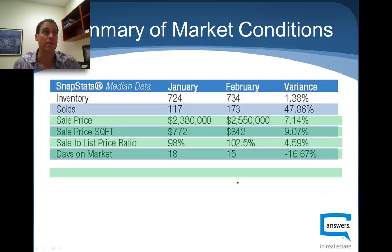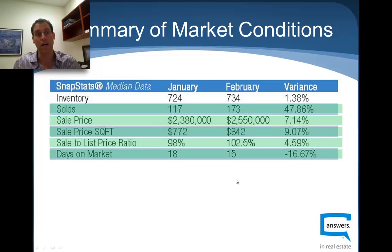The solds have come way up from 117 to 173 in February, and the inventory has stayed pretty steady. We're at around 720, 734 homes. So that tells me the market's going to continue to be like this, continue to be a seller's market, because the supply just isn't there.